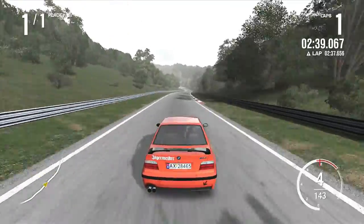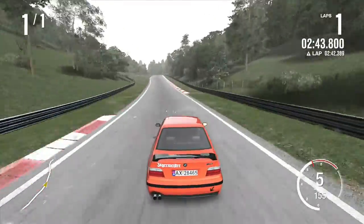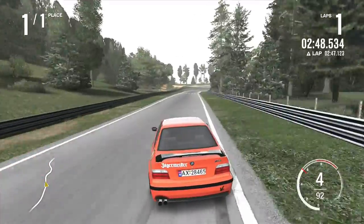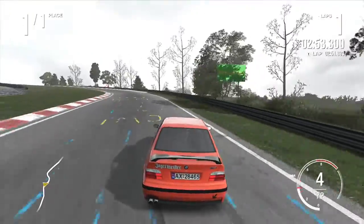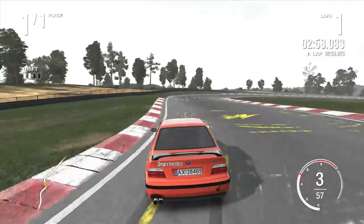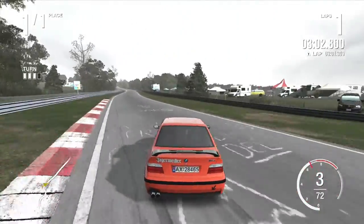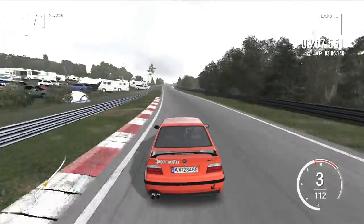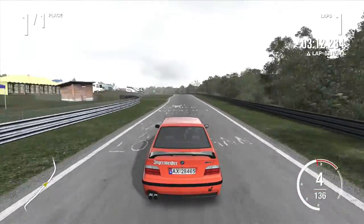This so far has actually been a really good lap. So you've been playing this track from when it used to be on Gran Turismo 4. It's a whole different kettle of fish now. The track's so much more defined and seems harder as well.